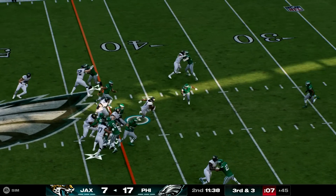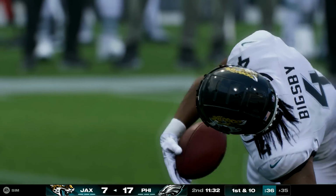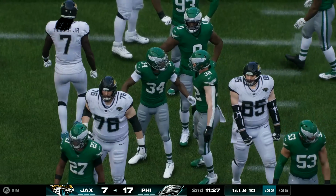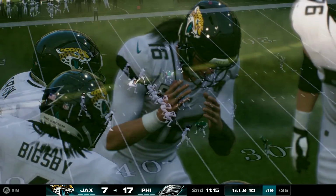They'll try and run here with Bigsby. It'll be a pickup of 10. That's good for a Jaguar first down. Up until that run, this first half, it's kind of been tough sledding here for this run game. They'd love to see him get going. That last big pickup's going to go a long way.